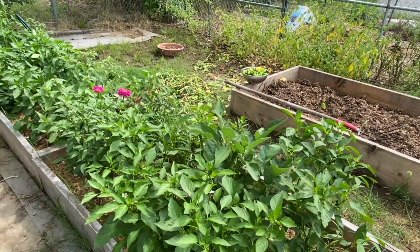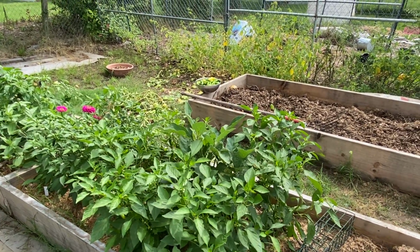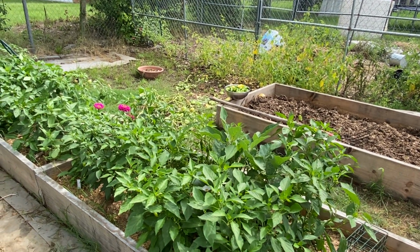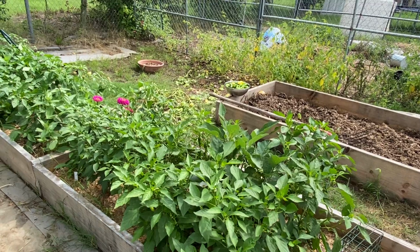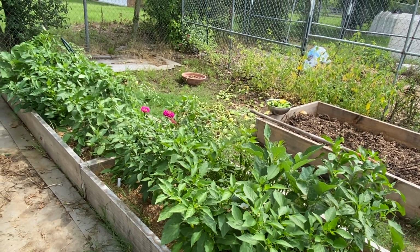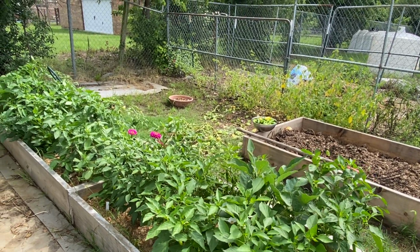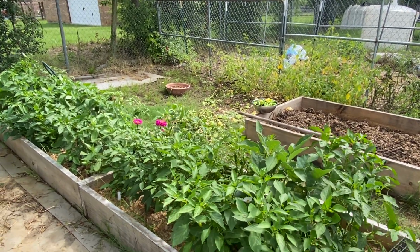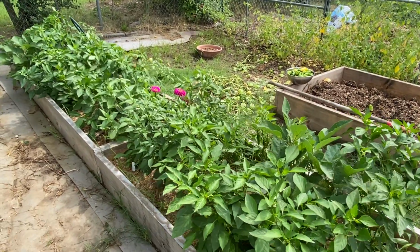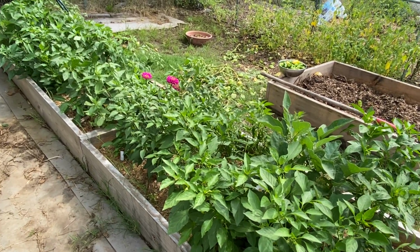Peppers, I've always had good luck with peppers. The only thing I always struggled with every year was that I usually buy a plant or grow from seed in March, and by the time the pepper plants produce, it's fall. So I get about 2 or 3 months, maybe August, September, October, and then it's too cold and they all die.